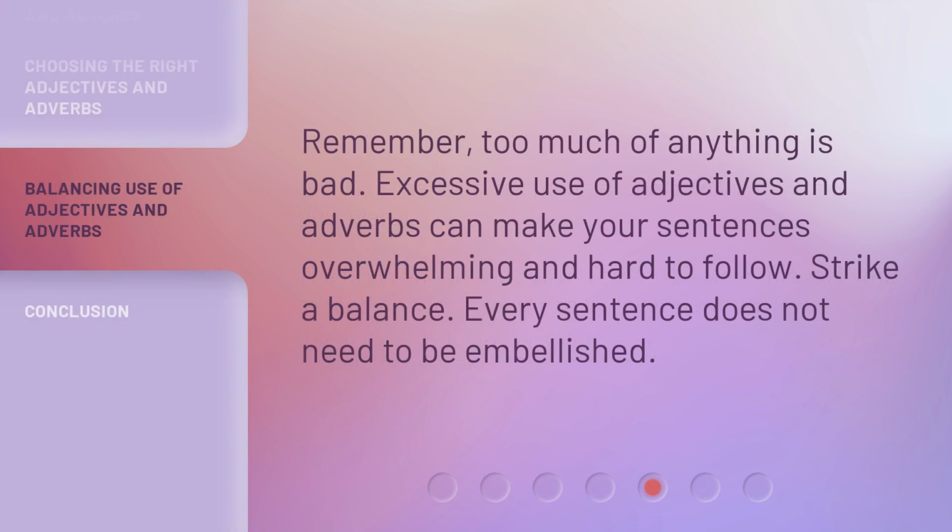Remember, too much of anything is bad. Excessive use of adjectives and adverbs can make your sentences overwhelming and hard to follow. Strike a balance. Every sentence does not need to be embellished.